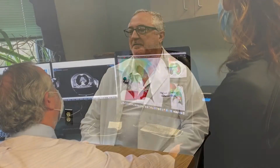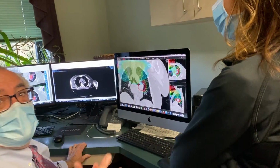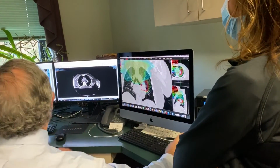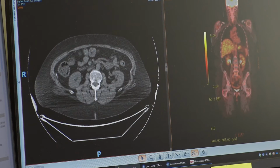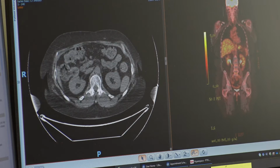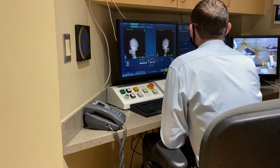We offer a lot of exciting technologies here at the Pottstown Cancer Center in the Radiation Oncology Department. We have access to the leading edge radiation therapy equipment and a linear accelerator with image-guided radiation therapy, with which we're able to treat all manner of cancer types.